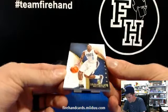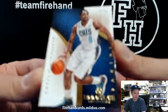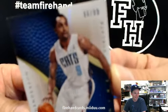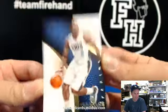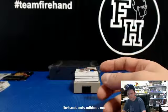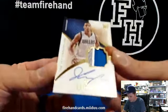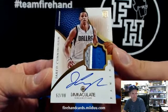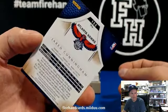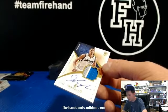We got Bobby Cats, Gerald Henderson, 96 out of 99. Can't get the focus on the base card. Ah! There you go. Gerald Henderson. For Gates, 13. Jared Cunningham for the Atlanta Hawks. 3-color patch auto. And this pictured in his Mavericks uniform with a Mavericks patch. Hot Atlanta Hawks, Baby Manning.